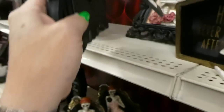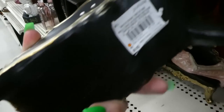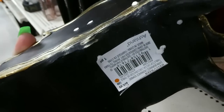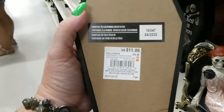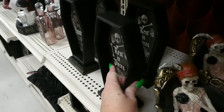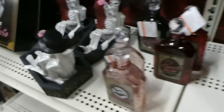This picture was $21.99. Very, like, flapper 20s kind of romantic goth aesthetic. The Fainting Couch Girl is $24.99. This coffin was $11.99. Rest in pieces. Again, something like that would go for like $5 at the At Home store.